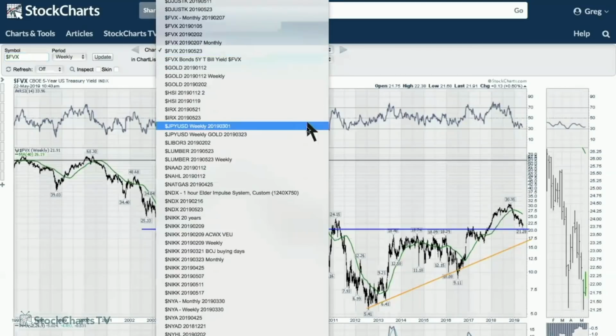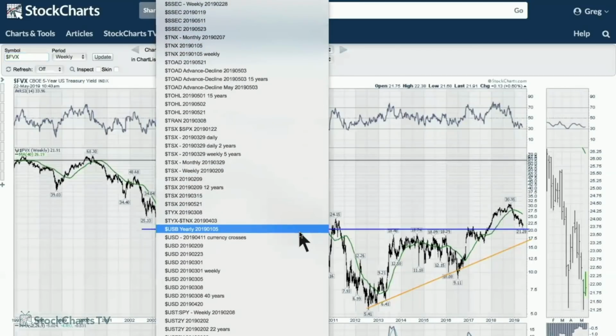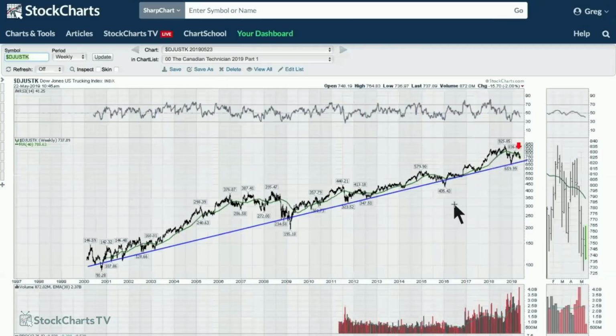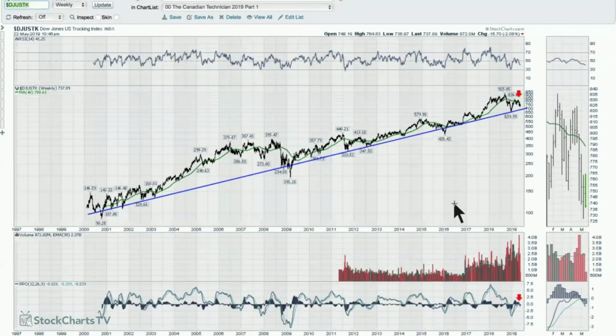My chart number 8 is trucking, the DJUSTK. I covered this briefly last week. I think this is just looking at that trend line that goes back to the year 2000, and obviously we've had a couple of dips below it. The 2016 dip, the 09 dip was pretty major, and the 2000 dip was pretty major. So this uptrend is pretty prominent, and as long as it holds, that's pretty helpful.